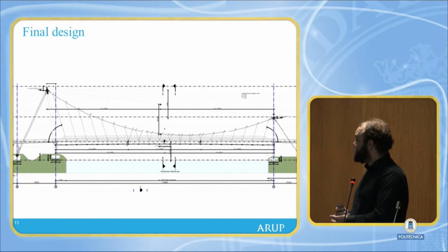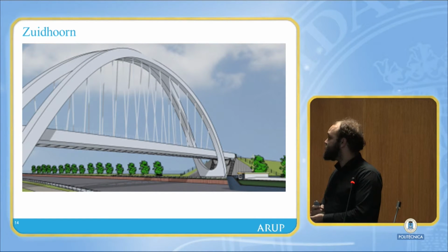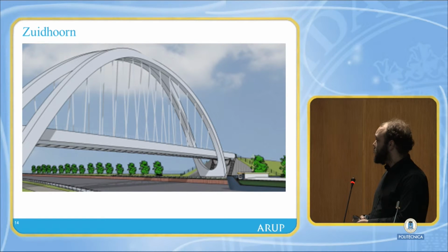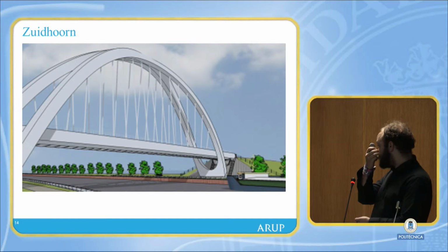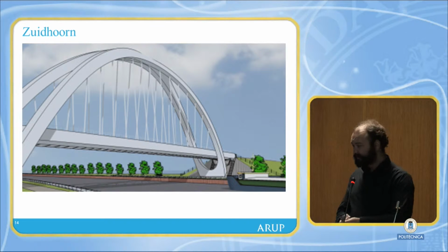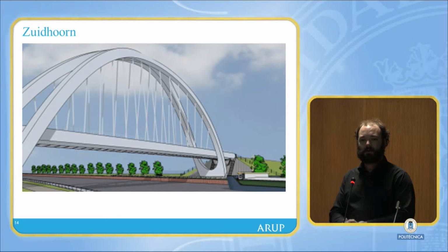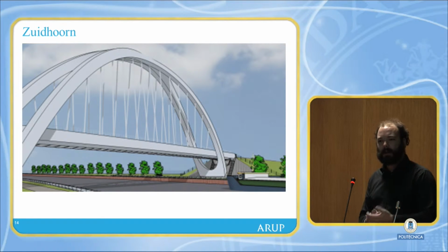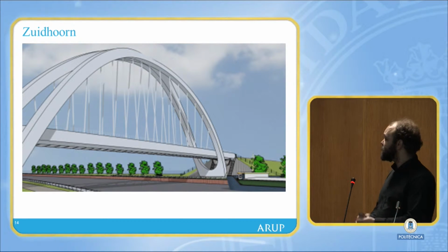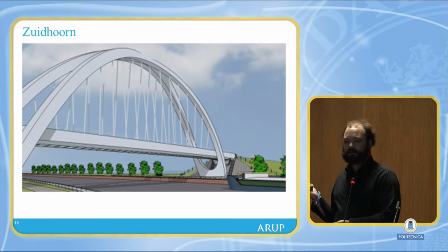So it's quite good. There's another project, an arch bridge in Zuidhoorn, a small town in the north of the Netherlands. A very architectural design, and we were asked by a steel contractor to join them in a design and construct bid. So we had to do a lot of calculations and sums to make sure we get the amount of steel correct and get a good price in, and be able to win the project and then actually build it. But most engineers with a good eye, they get nervous when they see this picture.